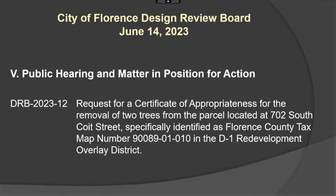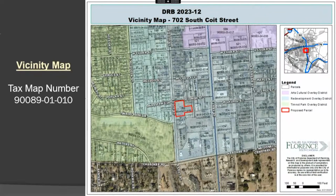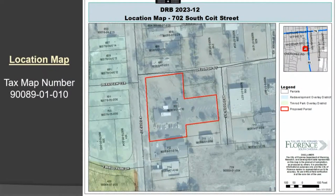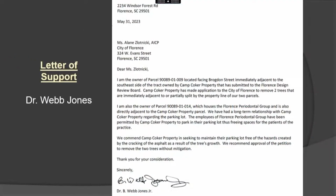Staff? All right. This is the location of the Boy Scouts, and I think the Red Cross has an office there. There's a dentist office there now. It's at the corner of DeJong Street and South Coit Street. Here's a close-up of it. And the request involves a pair of trees that are in the middle of the back parking lot.